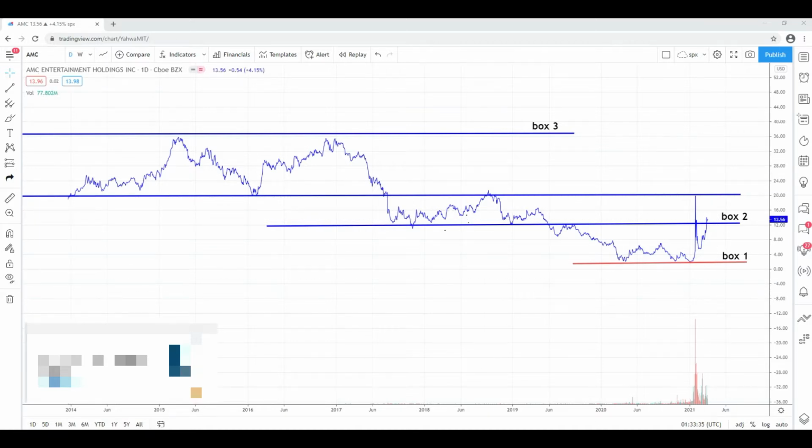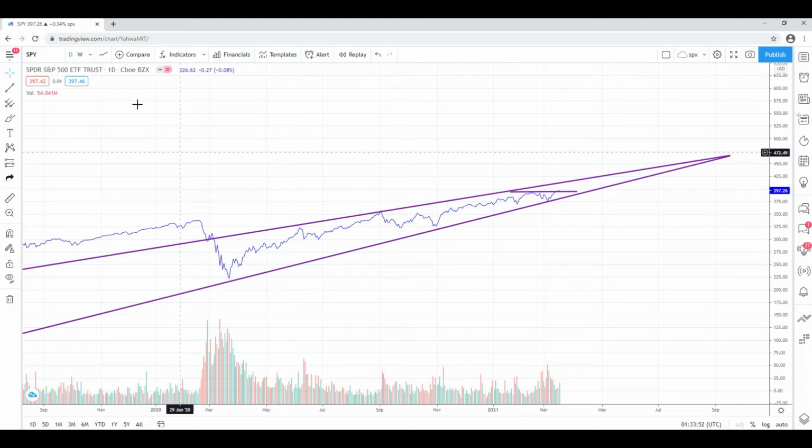What else? All right, once again, the SPY, it's a line chart, daily, focusing in on when we bottomed in March of 2020. So about a year since we bottomed.